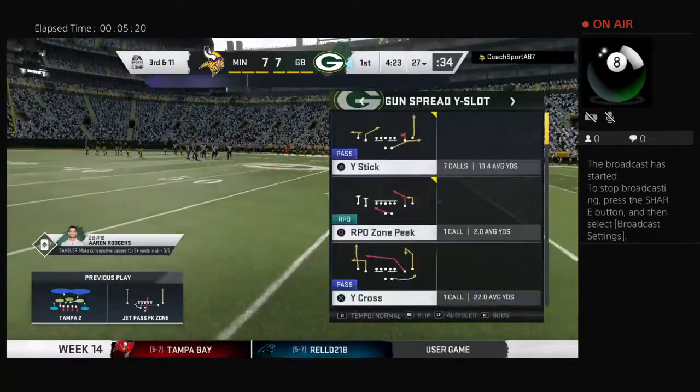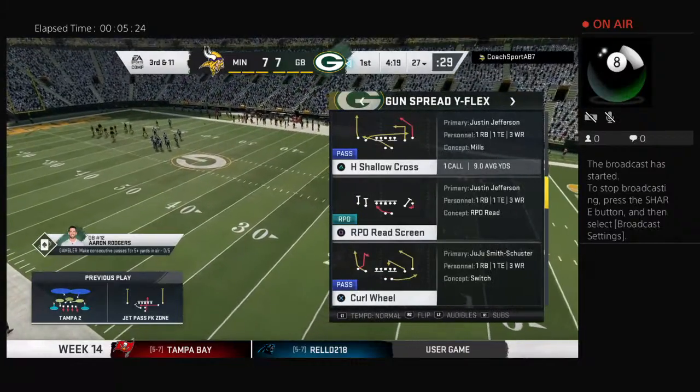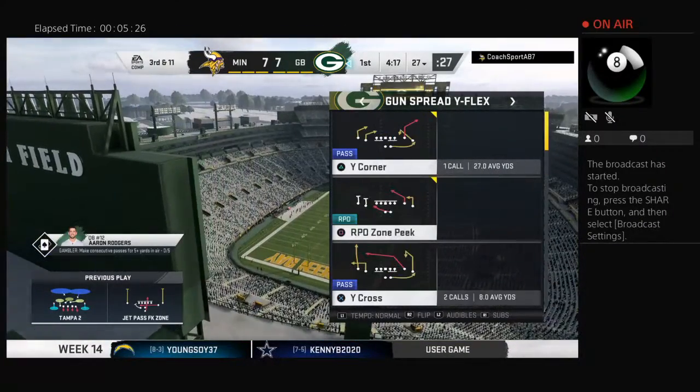Well, it certainly appears that in this game, someone has decided they're going to open up their playbook. First quarter, and we see that play. I like their style.